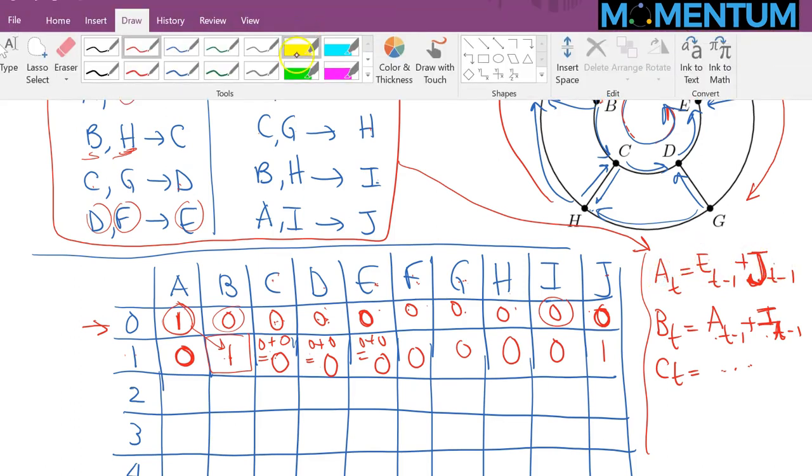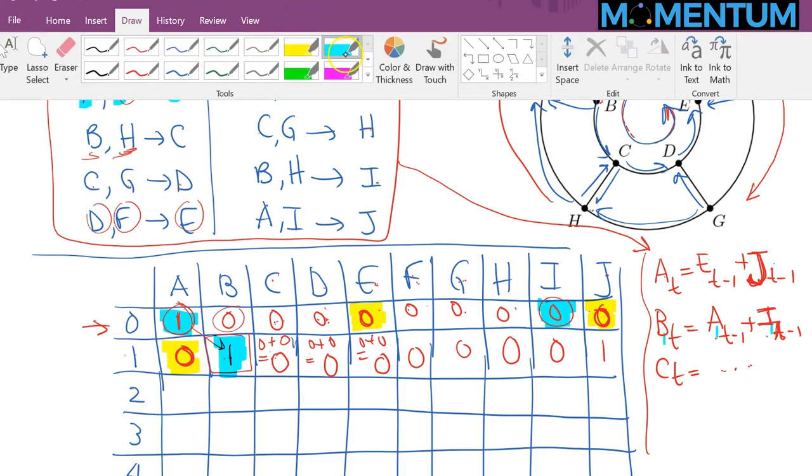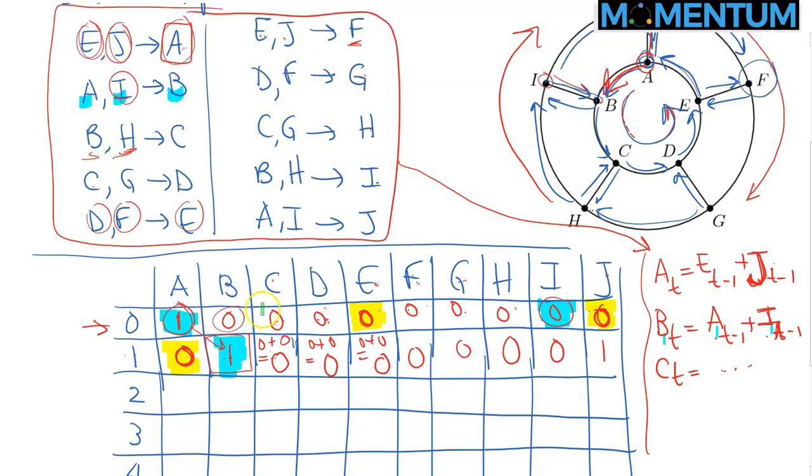So let me go ahead and do something here. So I know that in the previous step, the E and the J created in the following step the A. Does that make sense? Let's change the color. How about the A and the I creating the B? The A and the I give us the B. Does that make sense? And now the next one, the C, right? So let's have yet another color, so green, why not? So the B and the H will give us the C.